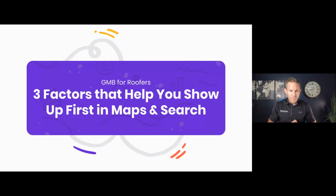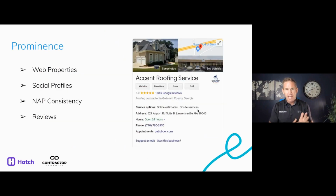All right, cool. So, three factors. This is the strategy part of it. There are three factors that are going to help you show up first in maps and search. Let's dig into these one at a time. I'm not going to spend a ton of time on these. This is just an FYI of how the Google algorithm works. There's prominence, there's relevance, and there's location or proximity.